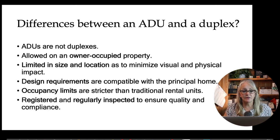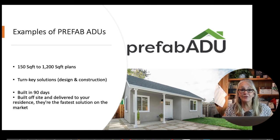So let's take a look at some prefab units, because this is one category. If you choose to have an ADU on your property, you can go with a company that will prefab this. You can order it, they build it off-site in their warehouse, and then they come and install it. Some are brought in by crane, some are by truck, some are assembled on site. It's pretty amazing. This particular company, the Prefab ADU, they build units anywhere from 150 square feet on up to 1,200 square feet.